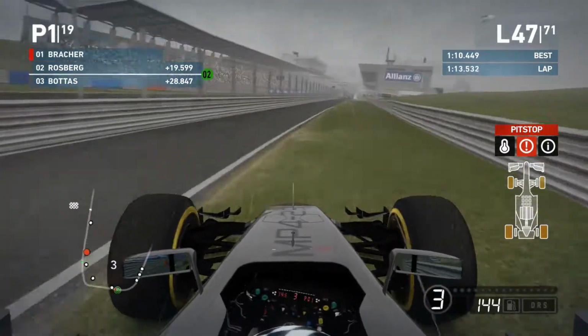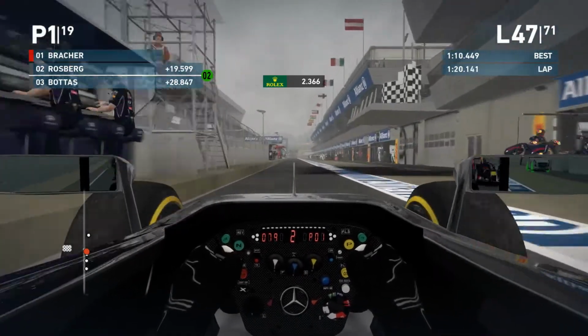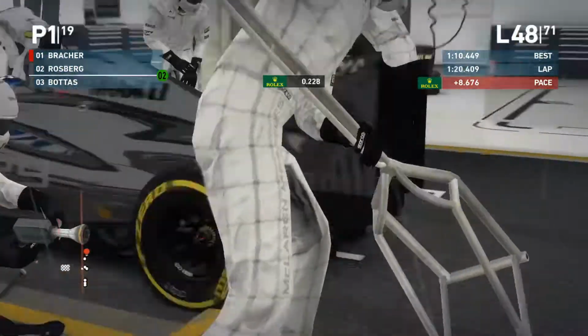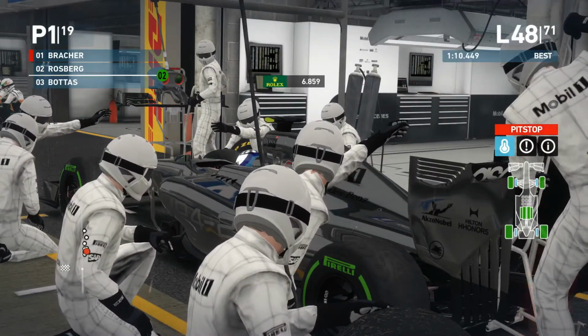Almost losing the car, actually hitting the barrier there. No damage, thankfully. And it's going to be interesting to see there. I think Rosberg was actually into pit on the last lap there, so I'm not really sure where he is right now. And we are, oh God, we're going to be held back 1, 2, 3, 4 seconds.